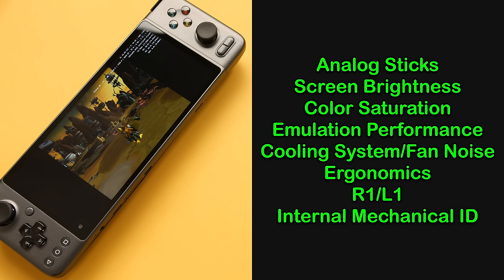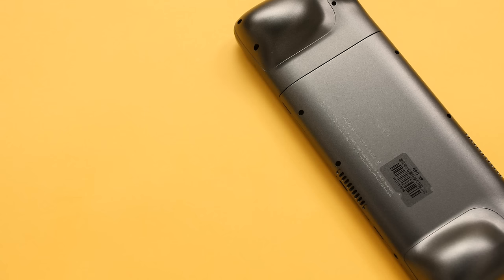The cooling system is decent and the fan noise is not too bad at the highest setting. It has good ergonomics with good R1 and L1 triggers. And finally, the internal mechanical design is very professional. Now let's talk about the cons.